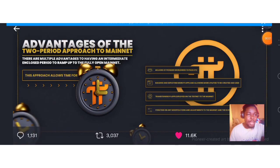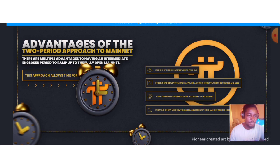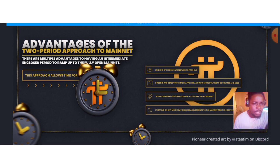Okay guys, actually before we go into other news, these are some of the great graphics that follow up with the tweets that the Pi core team has done, which is advantages of the two-period approach to mainnet. First of all, credits to the graphics artist that has done this. I think I have his name here. Yes, Pioneer created art by Starjam on Discord. So this is one of the most popular graphics artists that helps out in doing some wonderful Pi graphics in the Pi network community.